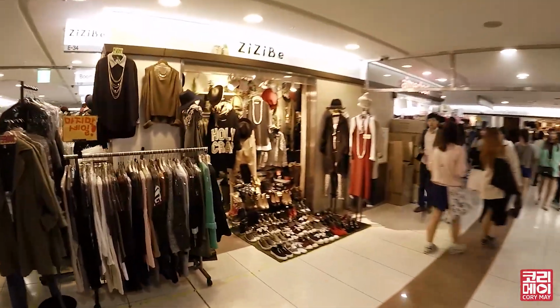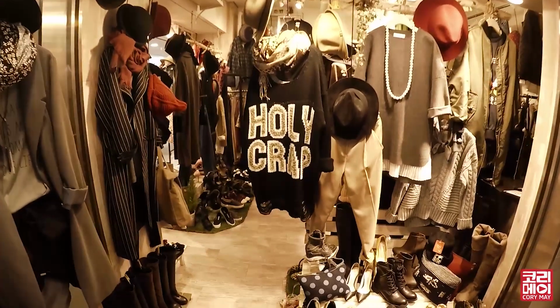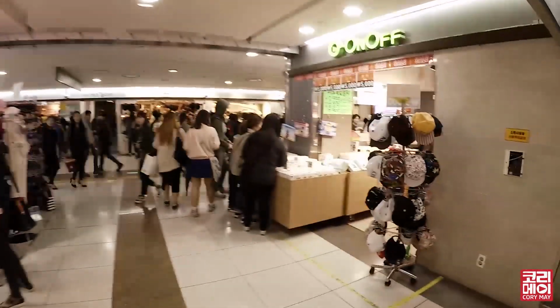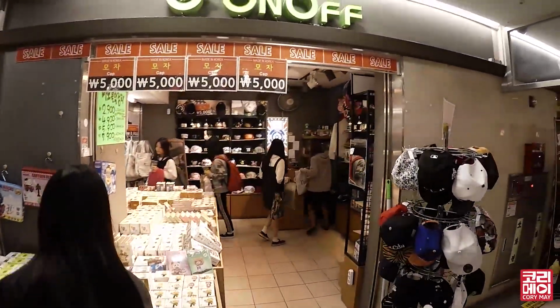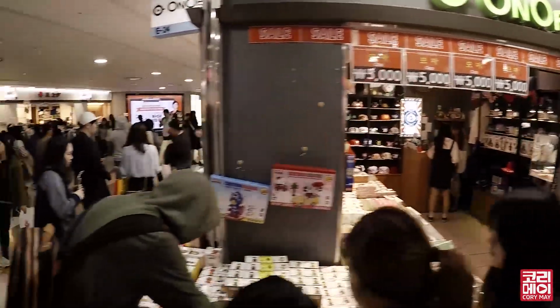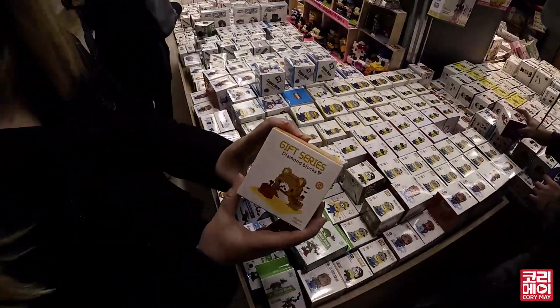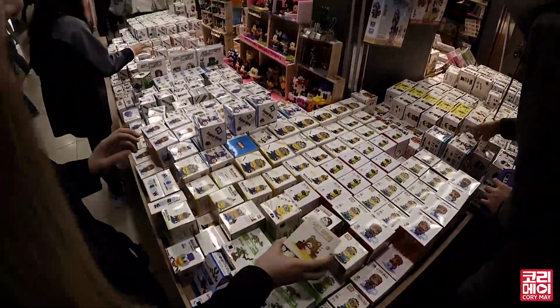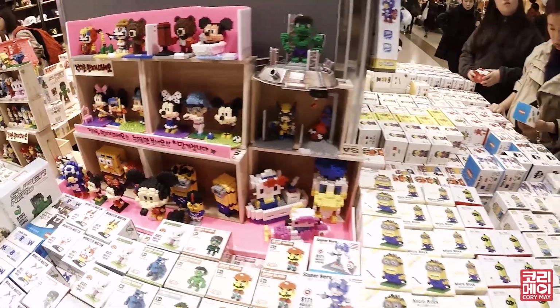Oh, look at this. Holy crap. That's awesome, I'm gonna buy that. Some pants. All those little Lego, what do you call them? Yeah, little Lego blocks, micro blocks. Micro blocks? They're so cute. Like this. Yeah, here's a bunch of them. Oh, Wolverine.